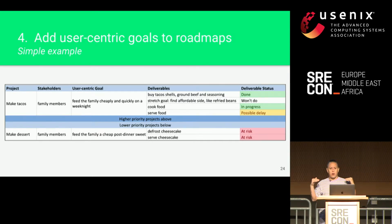And then a lower priority project is to make a wonderful dessert, but it's a weeknight, so you want to do it cheaply. And it's defrosting and serving a cheesecake that you bought at the grocery store. You can see there's the project, the stakeholders, the user-centric goal. That's where you're really thinking about what is the impact? What is the product I'm delivering? Here it's a cheap, hopefully good family dinner.